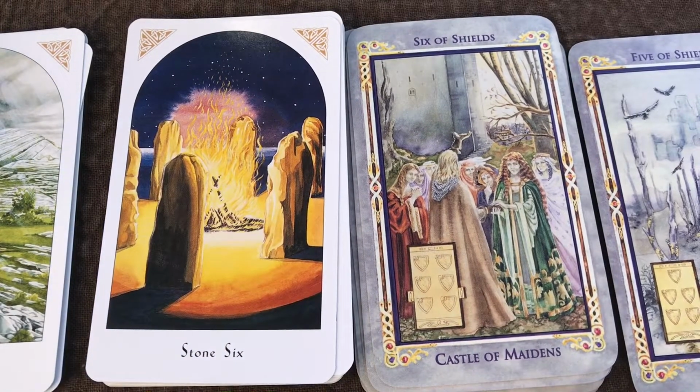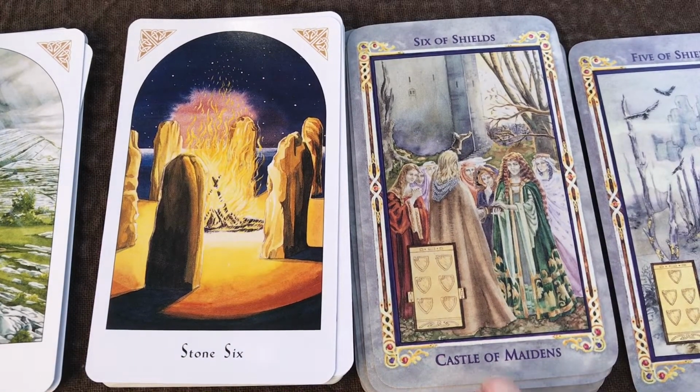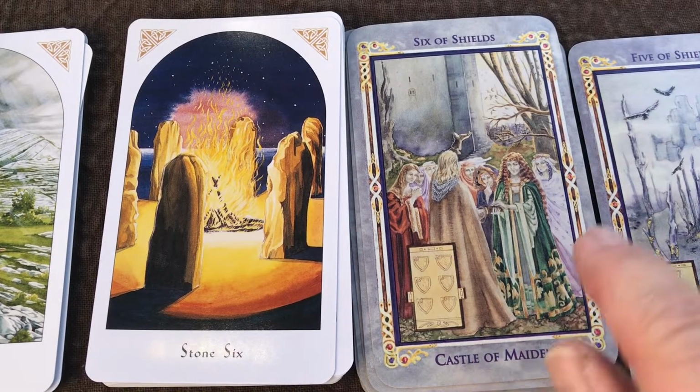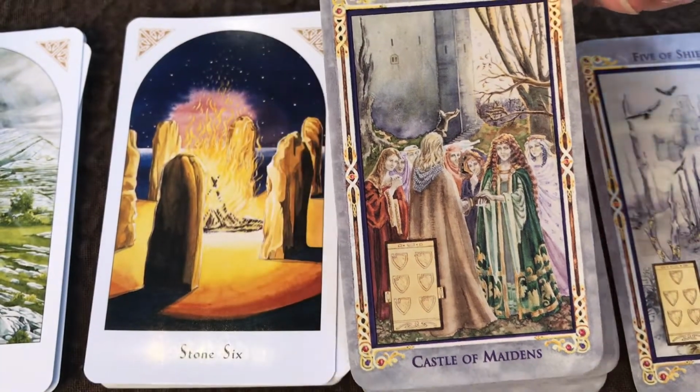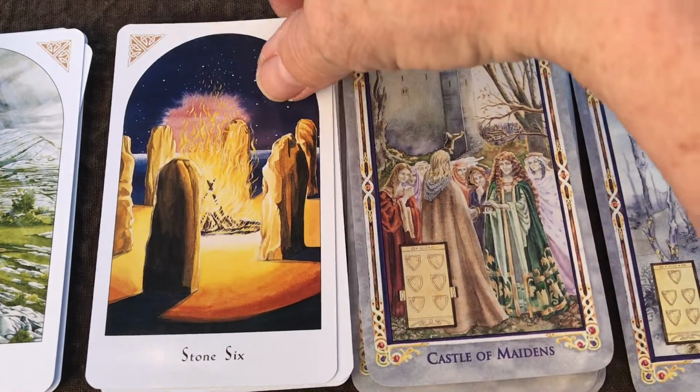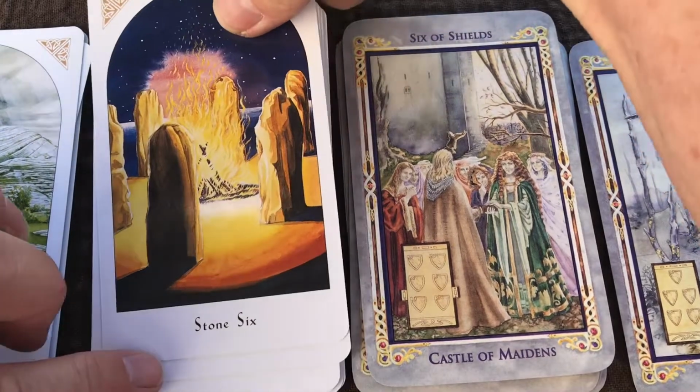Here is stone 6, or 6 of shields, Castle of Maidens in the Legend deck. They look like benevolent maidens. Here we have stone 6.